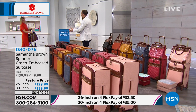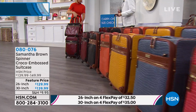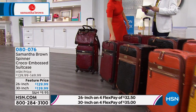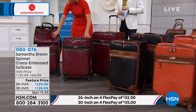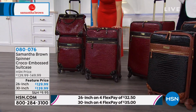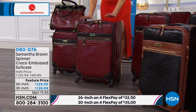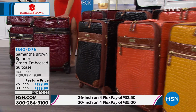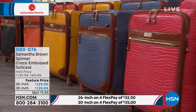Samantha, the sizing on this, we have two options, correct? Right, absolutely. So you've got what we're calling the 25 inch, and then the 28 inch. Yes. This is my favorite size bag, especially for solo female travelers. I love this bag. This is the size bag that I took all throughout Europe. It allowed me to pack everything I wanted, but I still had room to pack more.